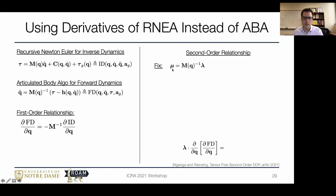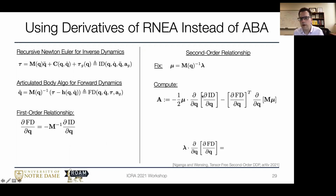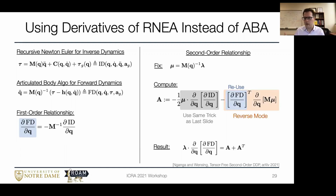How we do it is we construct this new quantity, mu, that is given by simulating with lambda as a torque input in a sense. And we compute the following quantity. The idea here is that this first quantity uses the vector dotted with the Hessian tensor, but now of inverse dynamics, and that's easier and cheaper to do. And I can use the same trick as on the last slide. I can reuse this information in blue from your first order dynamics. And in fact, this term in orange can be calculated using reverse mode auto accumulation as well. So the result here is that basically, we can still do this in O(n squared) time, and we can make use of the inverse dynamics rather than the forward dynamics, since they're simpler for us to work with.